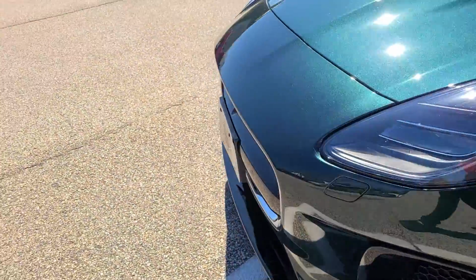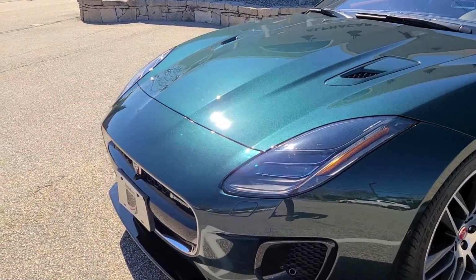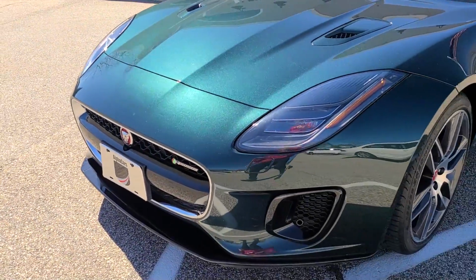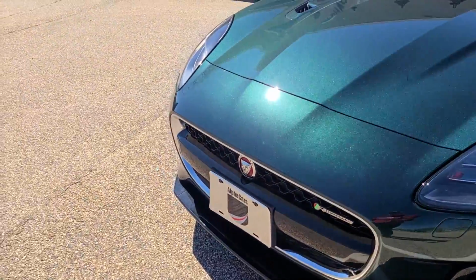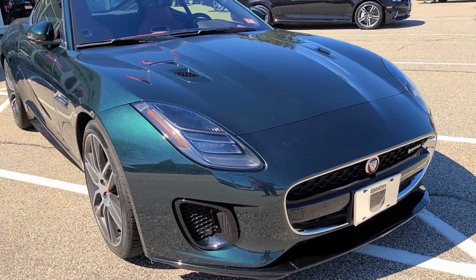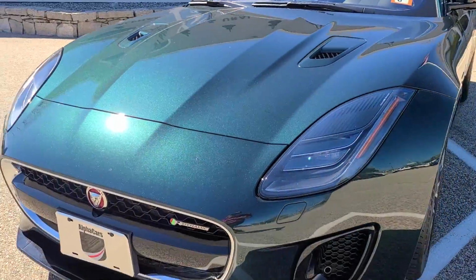Now, taking a look at the front fascia of the F-Type, one quick thing to note, the entire front end of this vehicle is covered in a PPF, otherwise known as a paint protection film, which does a great job of protecting the factory paint surface from any rock chips or even some major impacts from slightly larger bits of debris. So of course that's going to do a great job to protect the finish on your Jaguar, and even if the PPF film sees some damage, generally you'll find the paint underneath fares very well.